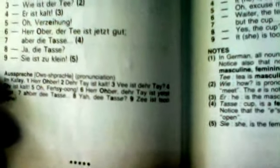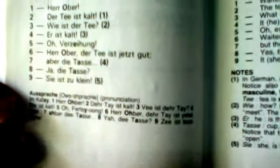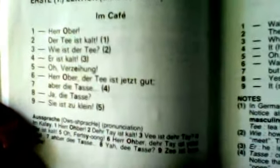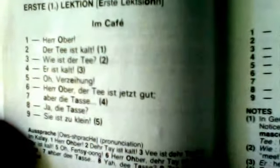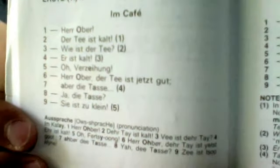I'll move on and show you what else is provided in this method. You have the dialogue right there, and they're numbered 1 through whatever, depending on which lesson you are. They'll grow in number and in size as you go on. As you can see, the sentences are pretty simple. Since it is the first lesson, you're going to start small, learn some basic sentences and phrases. You'll typically find about 3 to 4 word sentences.